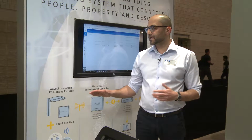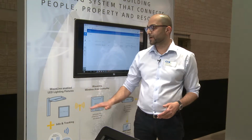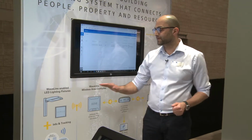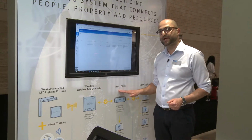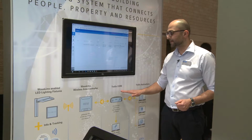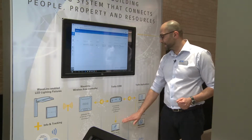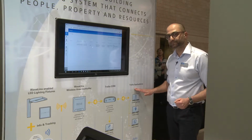We achieve these IoT solutions by leveraging the data that is being collected by our wavelengths-enabled LED light fixtures, and then gathering that information through our wavelengths wireless area controllers into the TrelliX platform, and processing the data and exposing the aggregated information to our IoT partners, as well as to our own applications that reside on the TrelliX platform.